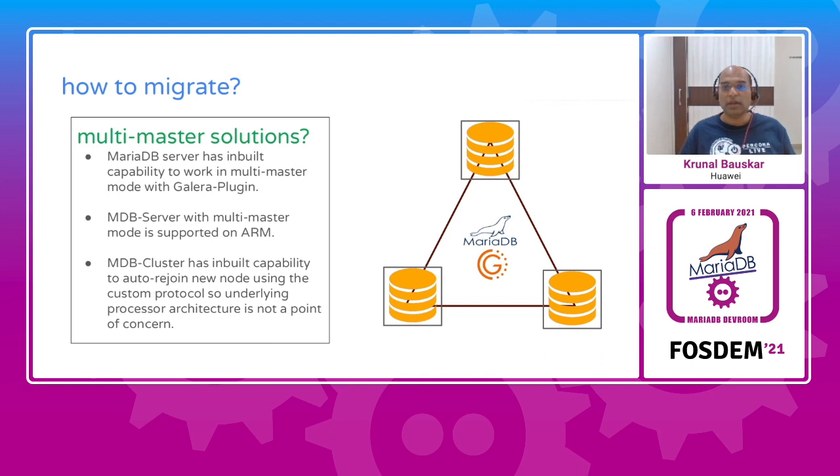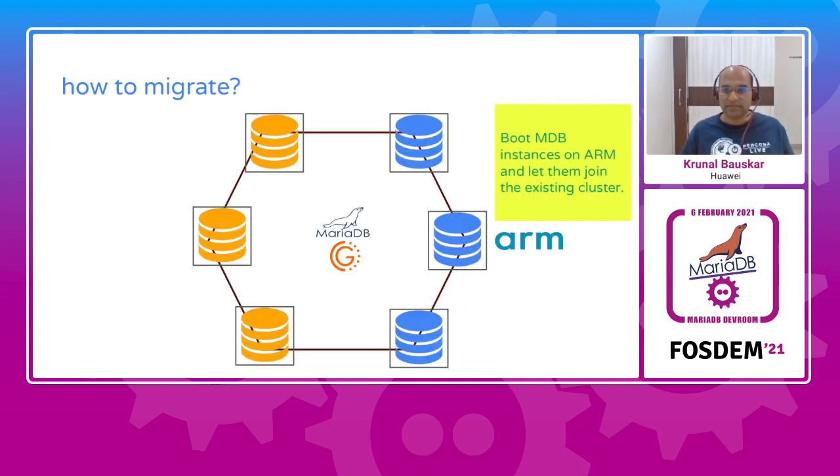Now, this protocol is completely independent of the architecture, or basically what processor is being used. As long as the processor is speaking Little Endian, the stream will be able to interpret it. And it doesn't matter whether you are running the instance on X processor or Y processor. So from that perspective, adding an extra instance of ARM should be a straightforward task. And it is. You can start booting up ARM instances and start joining them or pointing them to the existing cluster. And they will simply join.